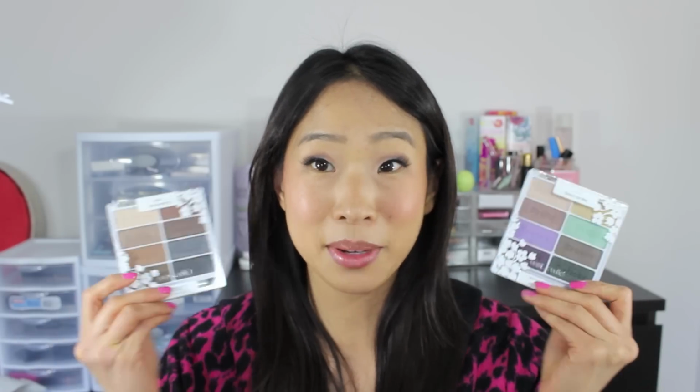Hi everyone, today I'm going to be taking a look at the Wet n Wild Spring Forward 2013 limited edition 8-pan eyeshadow palettes, and I have here the Going Into the Wild palette, and then over here I have the Nude Awakening, and I was really excited to find these. As soon as I saw these popping up on people's blogs, I was like, I have to have them.